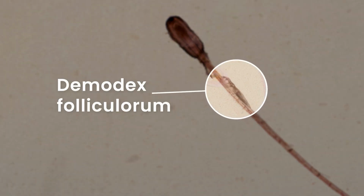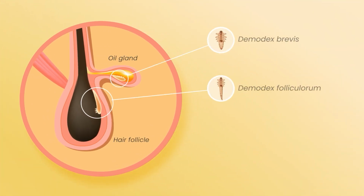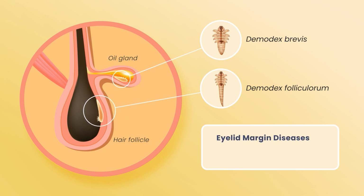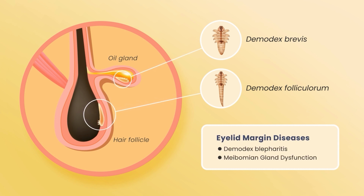The root of an eyelash looks like this under a microscope, and beside it is Demodex follicularum, one of the 2 species of mites that mostly live in hair follicles and oil glands. These mites are associated with eyelid margin diseases such as Demodex Blepharitis and Meibomian gland dysfunction.